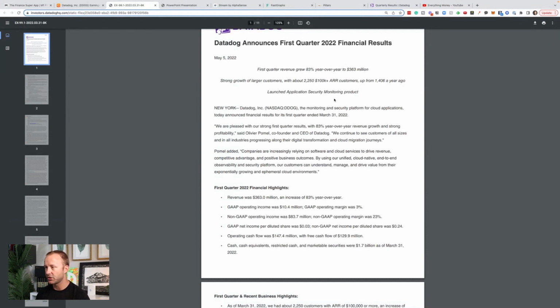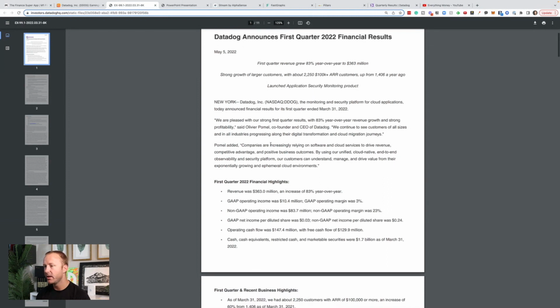And then they launched application security monitoring, which is a brand new product and module that customers can sign up for. And their CEO in the opening remarks said, "We continue to see customers of all sizes in all industries progressing along their digital transformation and cloud migration journeys. Companies are increasingly relying on software and cloud services to drive revenue, competitive advantage, and positive business outcomes. By using our unified cloud-native end-to-end observability and security platform, our customers can understand, manage, and drive value from their exponentially growing ephemeral cloud environments." So Datadog brings everything together, and it's a single point, a command center, for all of these different cloud operations that they have going on.